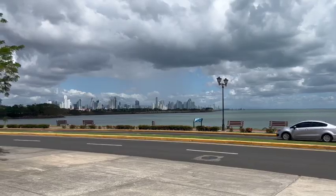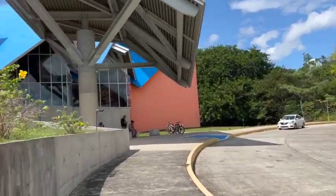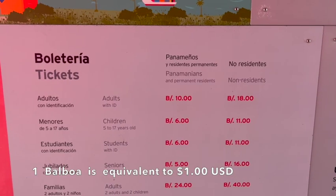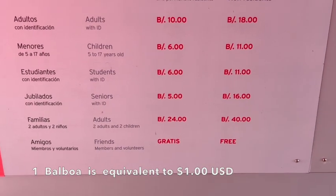After going to the IMAX theater and checking out the Panama Canal, we decided to go to a Frank Gehry building out here in Panama called the BioMuseo, which is like a biology museum. It's located just outside the city. The cost is $18 for non-resident adults, and $10 if you're a resident.